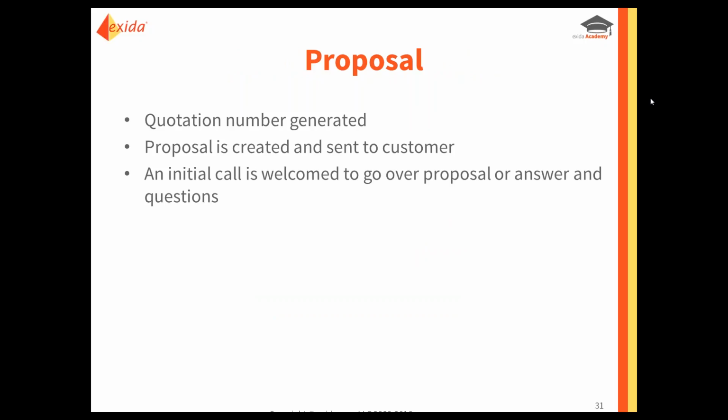Once we have all of the information back, including the application, we then create a quotation with our quote number and our proposal, and we send that off back to you. After you receive the proposal or quote, we do an initial call to welcome you, to go over any questions that you might have, tell you what you need to expect the process to be, and how to get started and what your timeline is like.